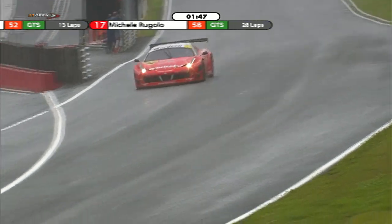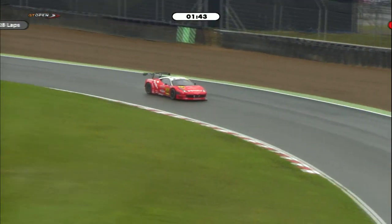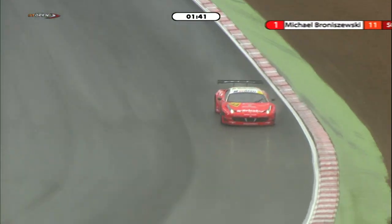Mappelli is through. He leads the GTS class. Second in class, then, is Daniel Zampieri. We thought he would fly after taking over from Michael Dallastella, and that is exactly what he has done.